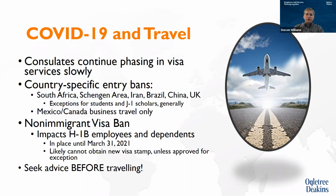There's also currently a non-immigrant visa ban in place for new H-1Bs through March 31st. Not clear if that's going to be extended. And then just getting a visa appointment is difficult right now. So for any travel that your employees are planning to engage in, it's always best to check in with ISSS, and they'll involve legal counsel as necessary to help advise.